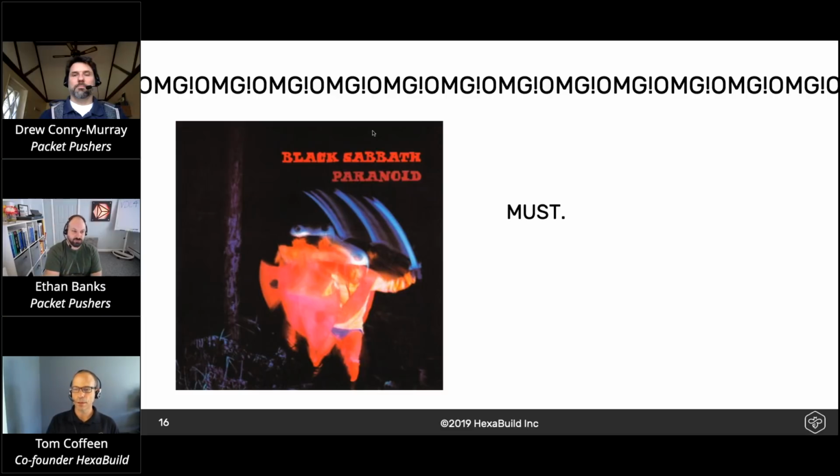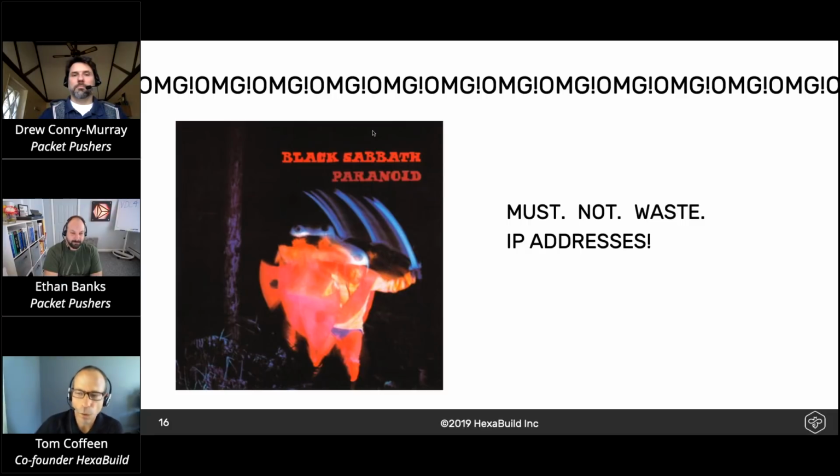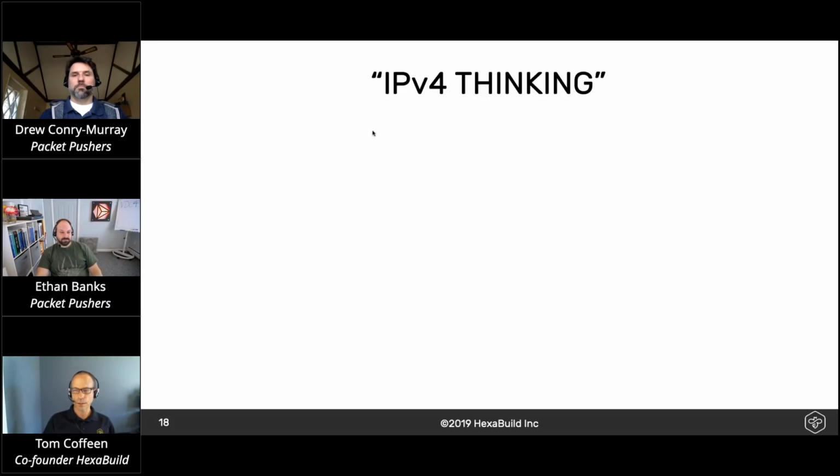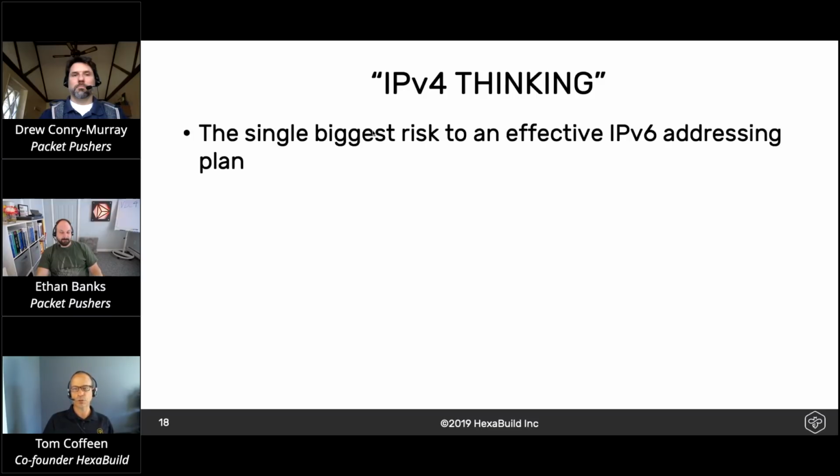This is the IPv4 thinking that many enterprise network architects have when they get started with IPv6 and they're doing their first address plan: the whole idea is that we don't want to waste host addresses. And we have to identify this IPv4 thinking as a significant risk to an effective IPv6 address plan. Because what we're going to start wanting to do is take our allocation, which in the case of our example is a /48, and as we'll see in a moment, that's actually much too small of an allocation, even though it's a ridiculous amount of IPv6 host address space. But we've got to recognize that we're going to fall back into our IPv4 thinking ways where we take a block and we start carving it up to try to conserve host addresses.